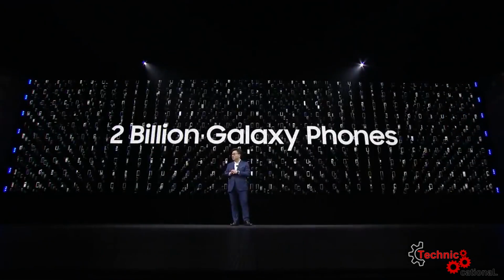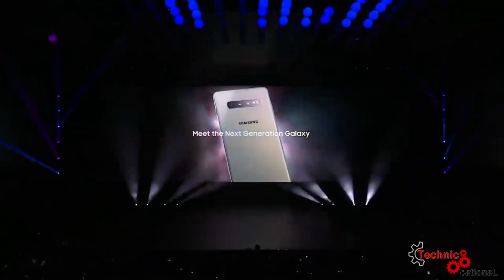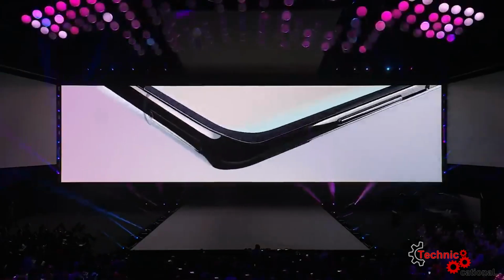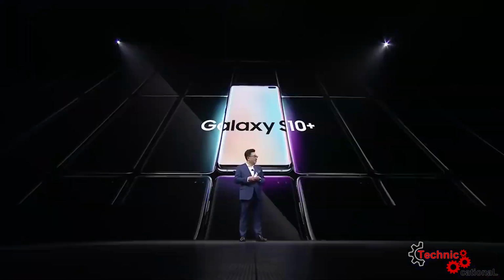So the Galaxy S10 marks a very important milestone for Samsung. This is the milestone that they've been making the Samsung Galaxy line for 10 years now. So this is their 10-year anniversary for the Galaxy S series.